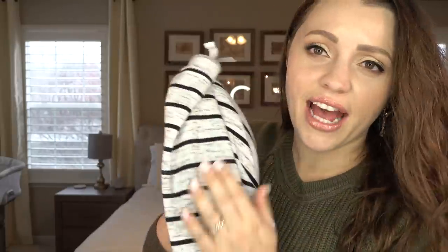And it's looser, so I figure it would look so perfect with leggings, my favorite thing to wear. And I love the heather gray with the black stripe. This was L.L. Bean, and I was like, dang girl, you bougie.